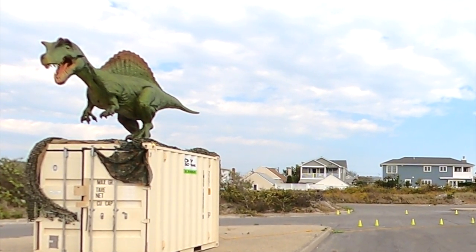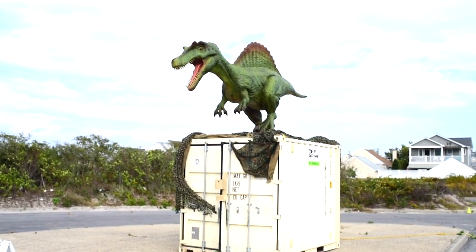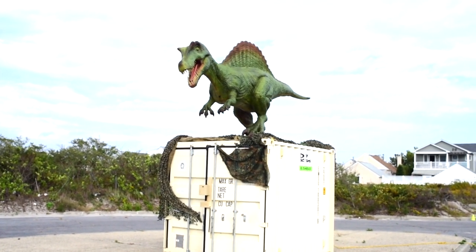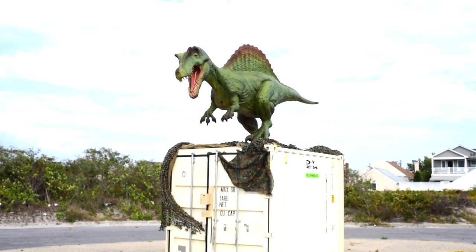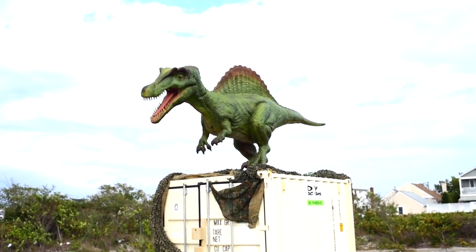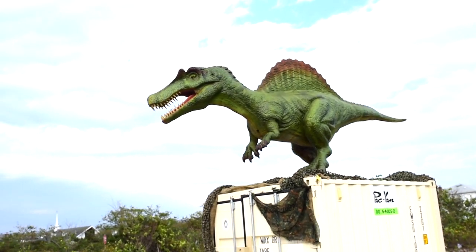Spinosaurus is one of the largest carnivores to ever walk the earth. But it mostly ate fish. We know that because Spinosaurus's teeth have been found embedded in fossilized bones of a large fish. Although, they have also been found in the bones of other dinosaurs.